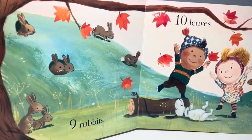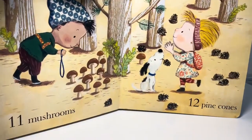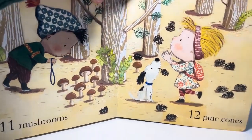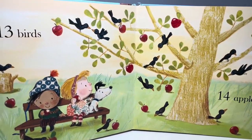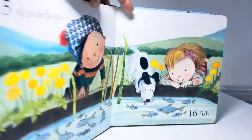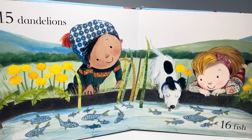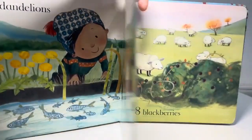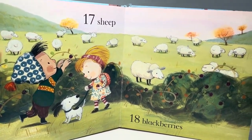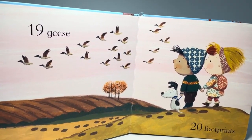Nine rabbits, 10 leaves, 11 mushrooms, 12 pine cones, 13 birds, 14 apples, 15 dandelions, and 16 fish. 17 sheep and 18 blackberries. 19 geese and 20 footprints.